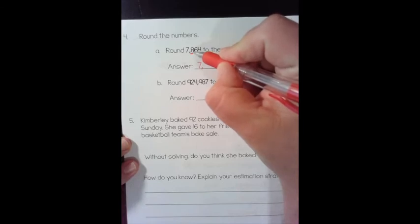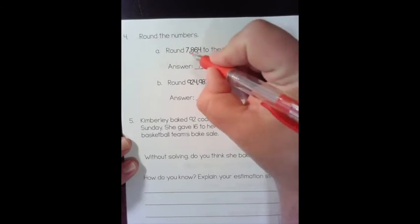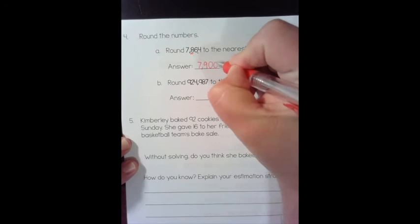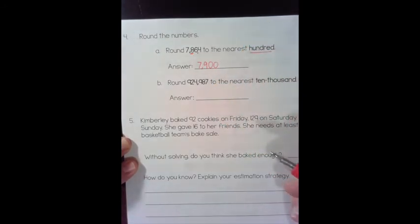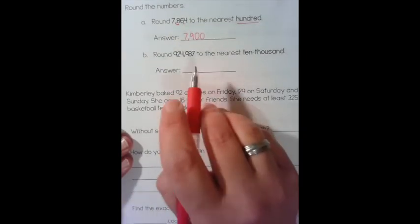So we've got to give that 8 a shove and make it a 9. And then everything after the stop sign becomes a 0. So that 6 becomes a 0, the 4 becomes a 0, and there you go. That's your answer, 7,900. Now let's use the same method to round this next number.